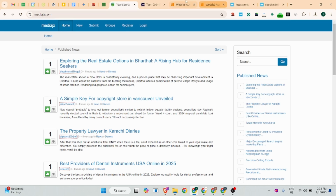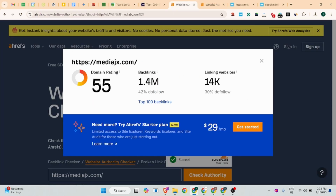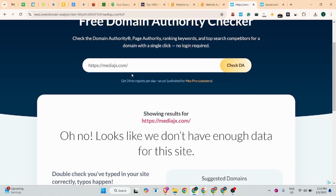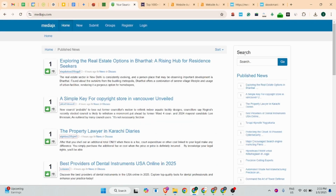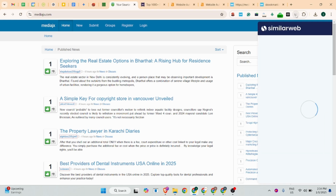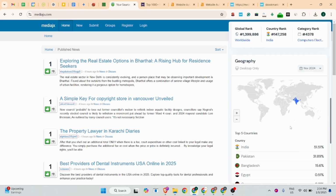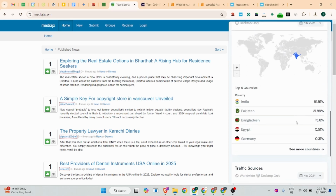According to Ahrefs, for the first website the domain rating is 55, and according to SimilarWeb they don't have enough data. Okay, so now we can start. If I show you this website's traffic, you will see they have 11.1k monthly traffic, mostly from India, Pakistan, Bangladesh, Egypt, Germany, and another country. Okay, so now we can start.